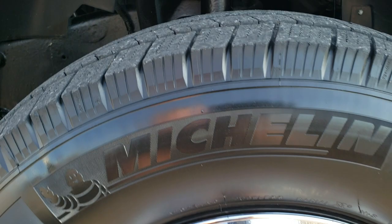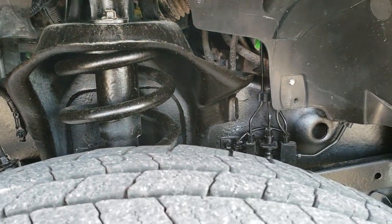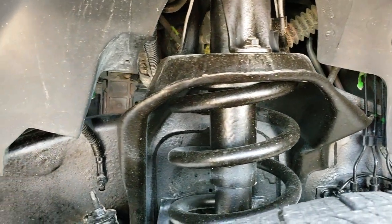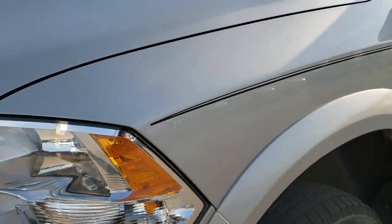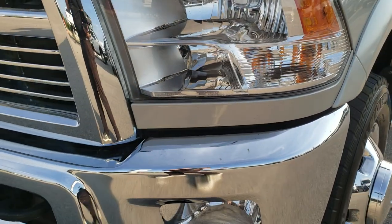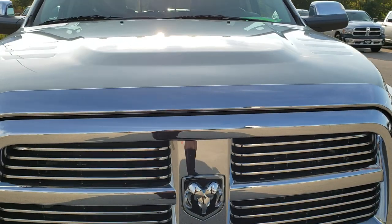Michelin LT235/80 R17 tires. About half the tread left. Frame and underbody are in really nice condition. Didn't see any dents or dings on that front fender. Headlight lenses are nice and clear. Front grille and hood are in excellent condition as well.